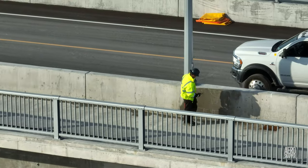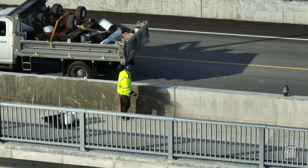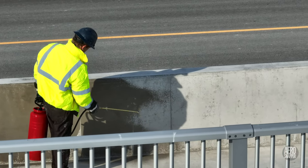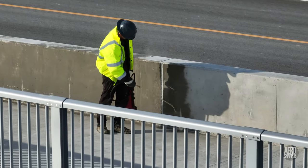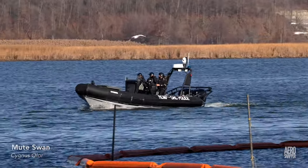Now, one more thing before we go to wildlife. Towards the end of the day on Friday, it was noticed that treatment of the exposed concrete with a silane sealer had begun. The work will continue for several days. Silane penetrates and bonds with the concrete surface to produce a waterproofing finish. The swans here didn't seem to appreciate the passage of the marine mounties.